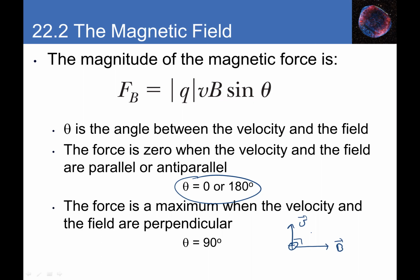All right, so hopefully you got into the page as your direction of the force. If not, go back and watch again how I was able to find the direction. Your fingers are in the direction of the velocity, your palm is facing the magnetic field, but then you need to be able to curl in the direction of the field so that your thumb is into the board, or into the page.